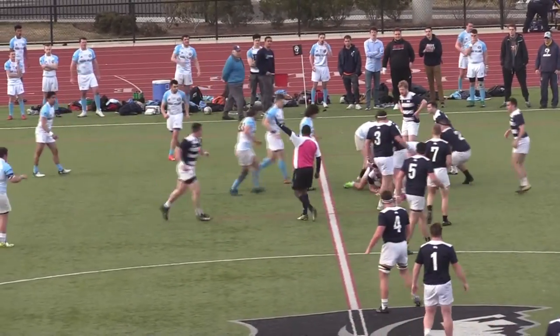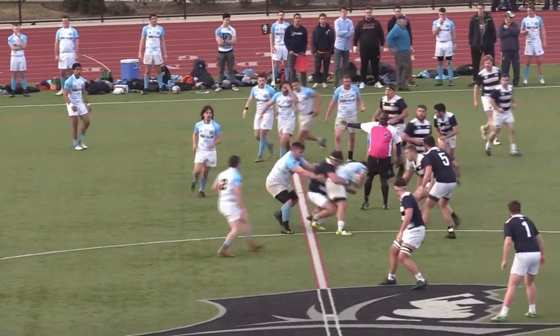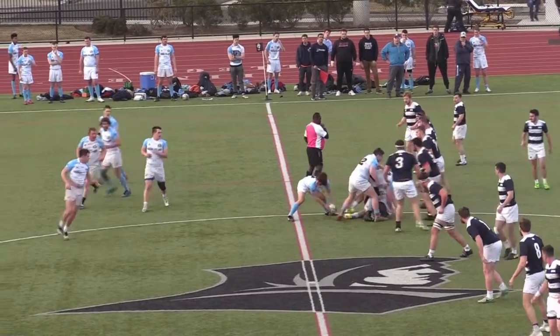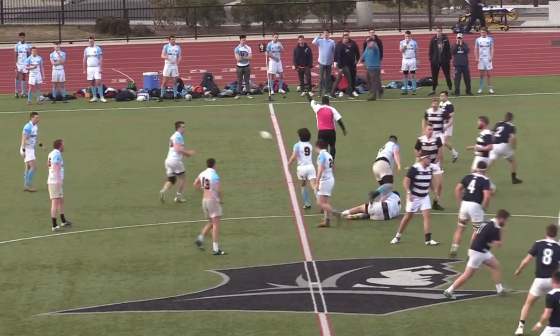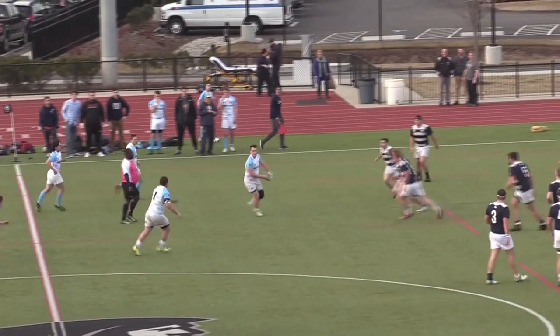I do like the way Driscoll, the URI scrum half, is getting quick ball out there, trying to get Roger Williams flat-footed on the back feet and make a break. He's got a penalty on both sides there. Yep. And they're going for the quick play.